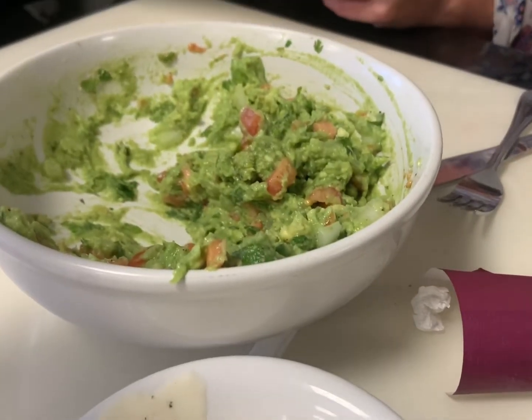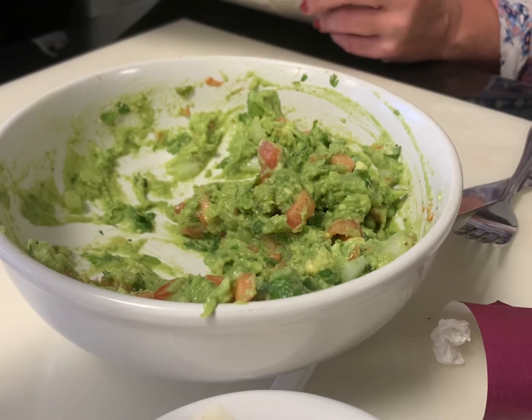Okay. This guacamole is the best I've ever had. Shredded on that, just what comes. Shredded, yes. Shredded, okay.